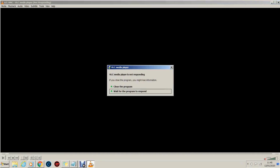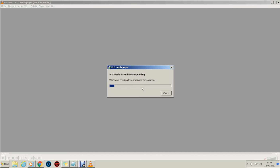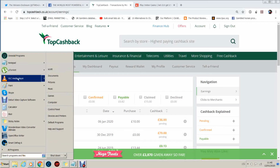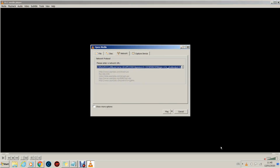Now it's taking a bit of time because I'm recording and it's slowing my computer down. Let's see if... oh, it's not responding. I'll just shut that down, because I'm using too much power at the minute. So basically, once the player decides to launch, I'll show you this.